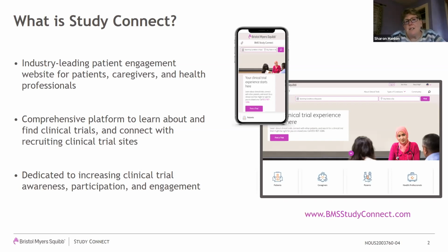We expanded again in 2018 to a current version where we look to really build a much more connected experience for patients. We added an online patient community where patients could connect with other patients in clinical trials. We also expanded our global reach to include many more countries and are still to this day exploring the possibility of expanding even further.